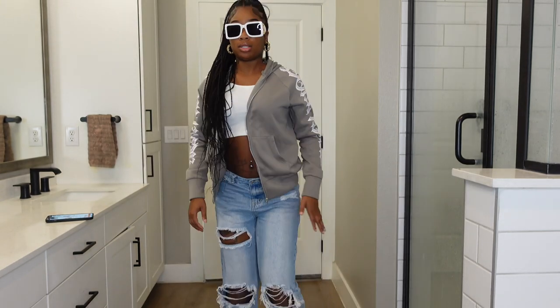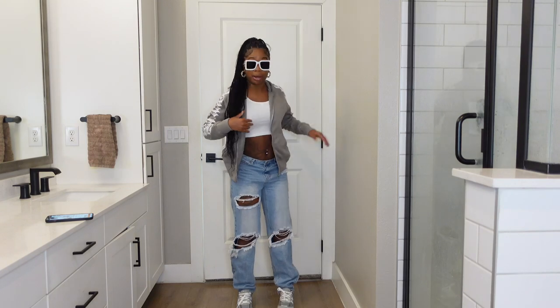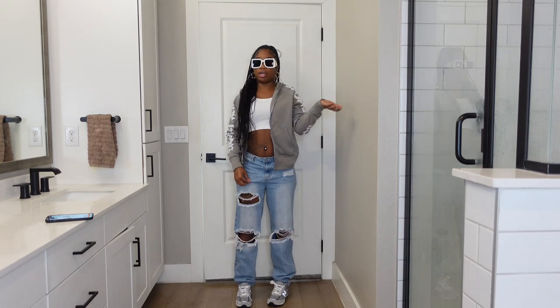But this is what I paired this with. I think I'll wear different jeans with this sweater for sure, but I'll definitely wear my New Balances with them. Definitely different jeans. I just had these jeans on, so I just paired it together.